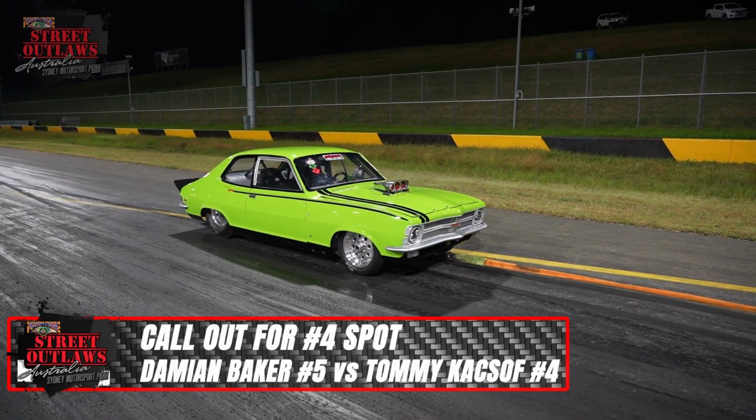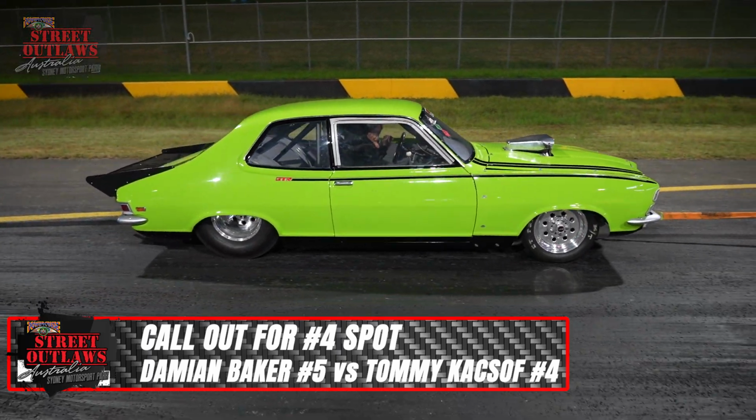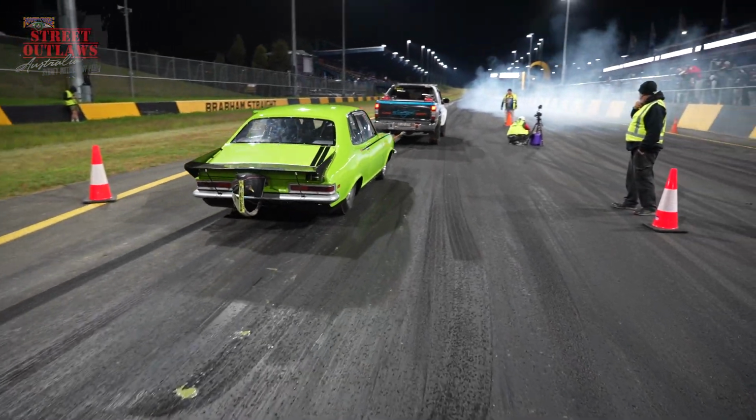The night didn't start well for Tommy with a breakdown before the start line, which handed over a bye run to Damien so he could move straight into the number four spot.